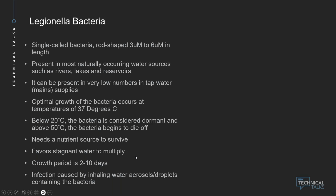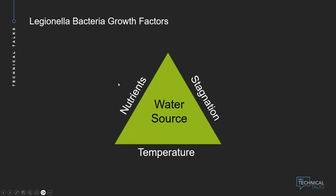The infection, or Legionnaire's disease, is caused by inhaling water aerosols or droplets containing this bacteria. So you'd have a water source or an aerosol containing this bacteria, you'd breathe that in, and that's where you'd catch the infection in your lungs.